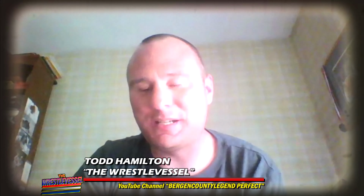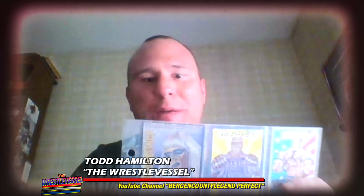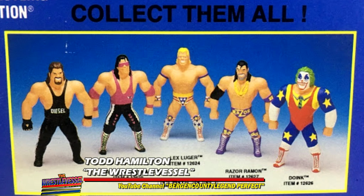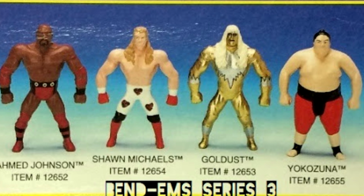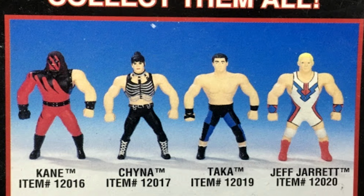Today I'm going to discuss some interesting cards that came with wrestling figures called the WWF Bendem figures. These figures were made around 96, 97, maybe even 98. The little figures only cost about $3, and they were made after the Hasbros. They're called Bendem. I'm going to go over some of the ones I have today.